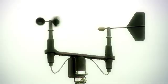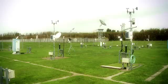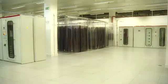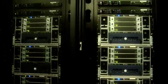Once we have all the initial data and we've checked to make sure it's reliable, the next step is to use a large supercomputer to simulate how the atmosphere behaves as it moves forward in time. Inside the supercomputer sits the science of the weather. It's this science that describes how the atmosphere will change in the hours and days ahead.